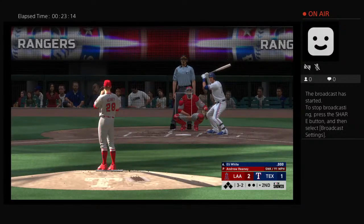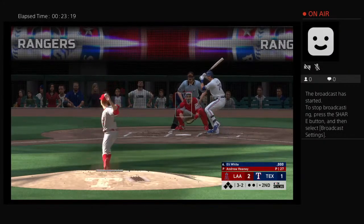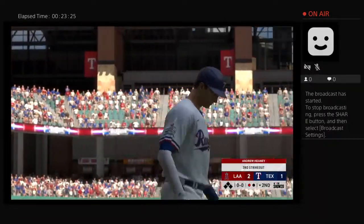No doubt he was completely fooled, because that was a curveball and it looked like he was late on a curveball. That tells me he gave up on it right till the very end, and obviously there was nothing he could do at that point.